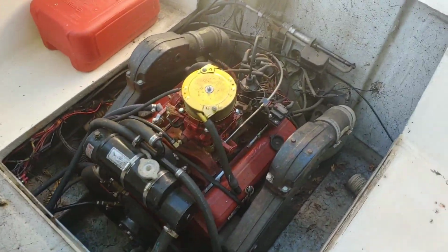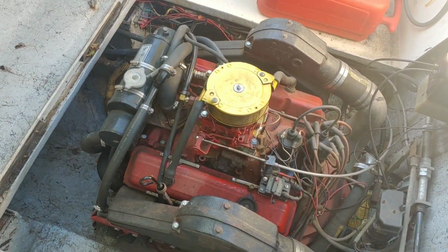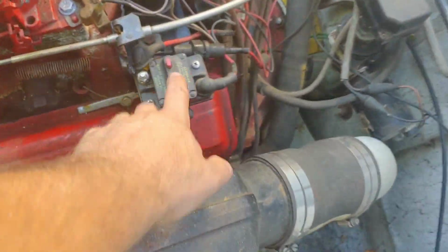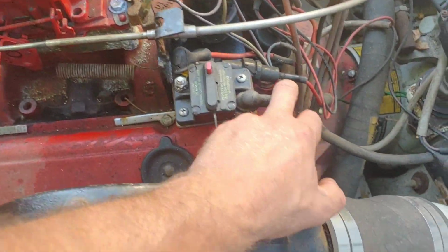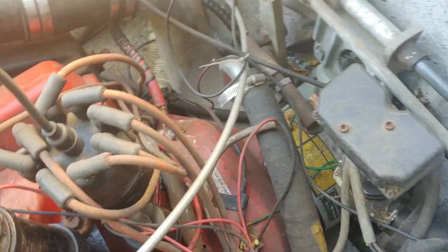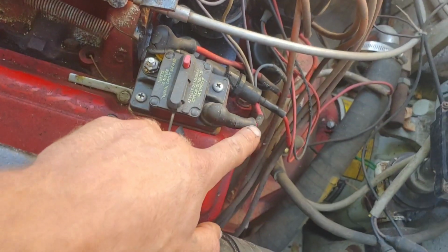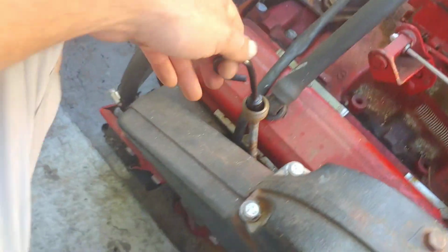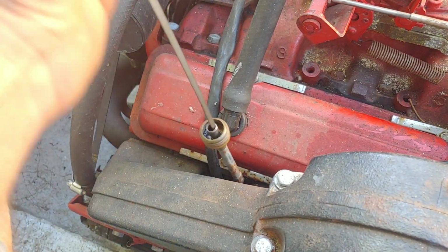There she blows there, Captain. There she blows. We got good old classic small block Chevy. Yep. I see a big old fat circuit breaker here. I'm not exactly sure. I haven't really looked into that. Obviously it's resettable, which I love, resettable circuit breakers. But I think it might be to the starter, and which is kind of weak sauce wire for the starter. And yeah, dipstick. Let's have a look. Nice and black, right up my alley.